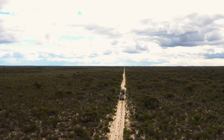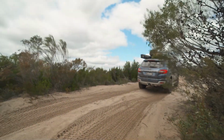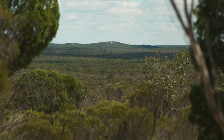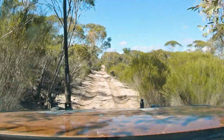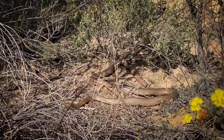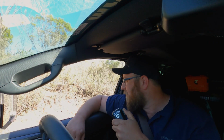We've been tackling the border track that runs between Victoria and South Australia through the Naracoorte Conservation Park. The rugged Mallee Wilderness is home to more than 100 species of birds. There's one. Oh, there he is. Baby emu. Awesome. And keep your eyes peeled. There are some deadly locals too, because there's a nice little 1.5 metre eastern brown just off the track here.